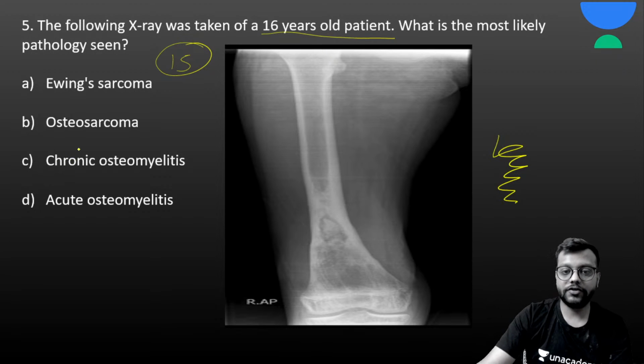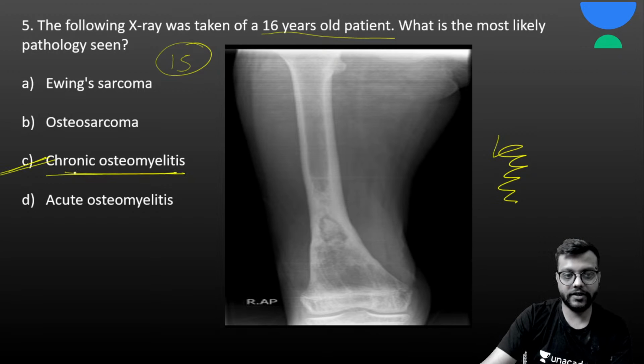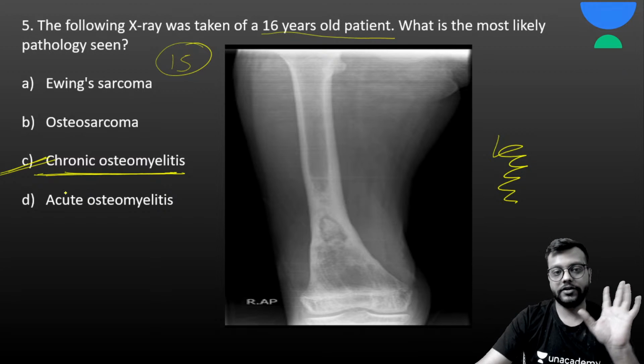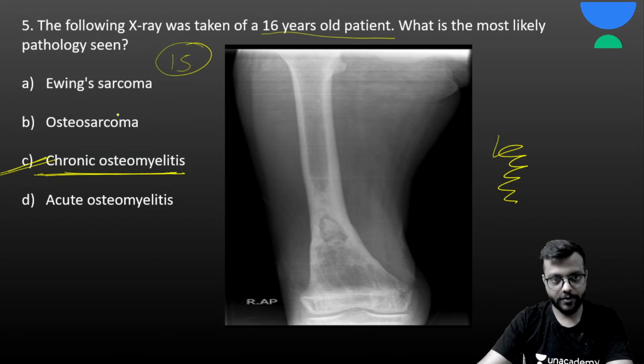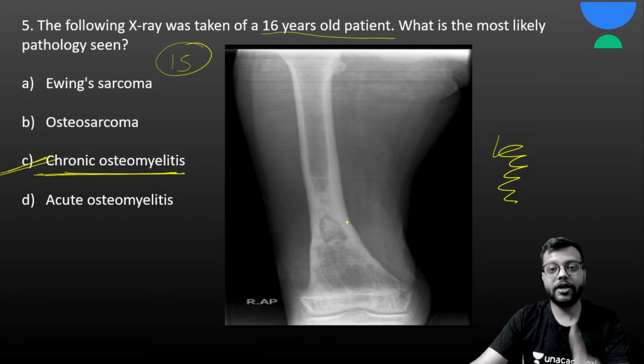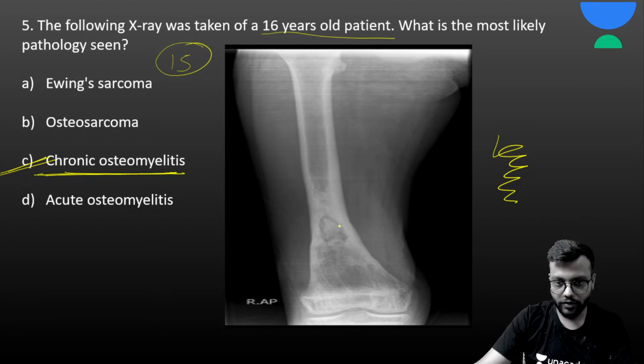Okay, so the answer for this question, very easy, is chronic osteomyelitis. How to differentiate between Ewing sarcoma, osteosarcoma and acute osteomyelitis, we will tell you. So first, here you can see three typical findings of chronic osteomyelitis.